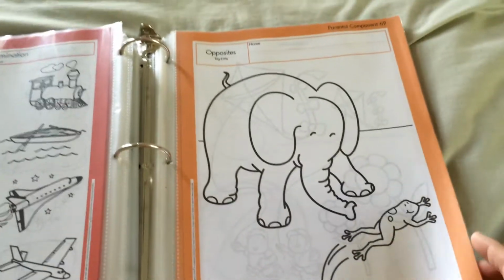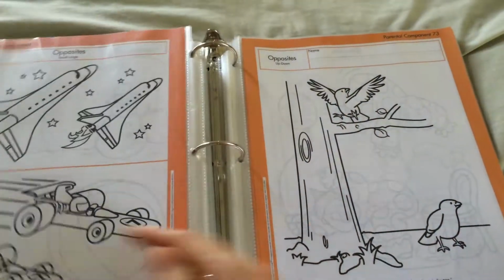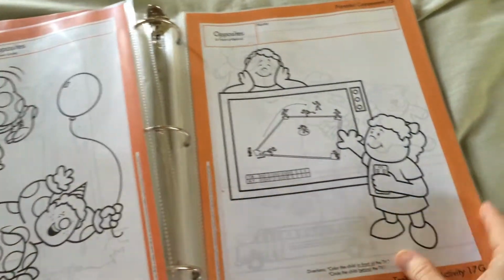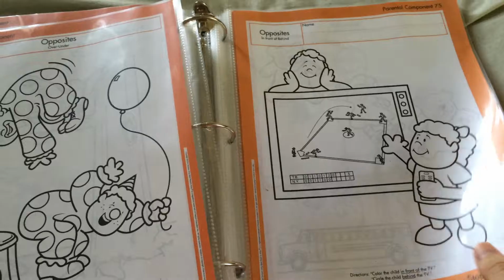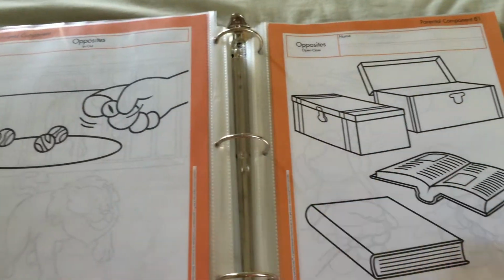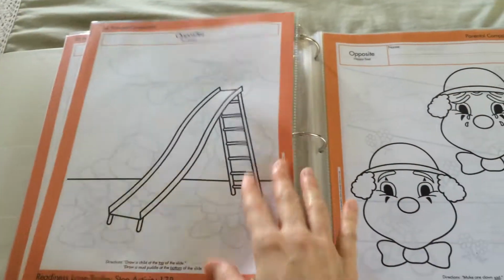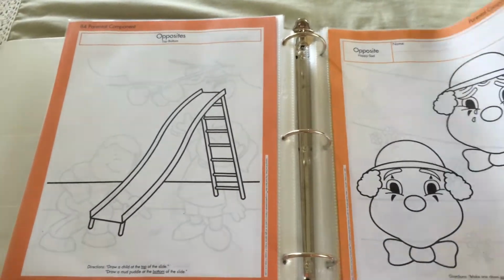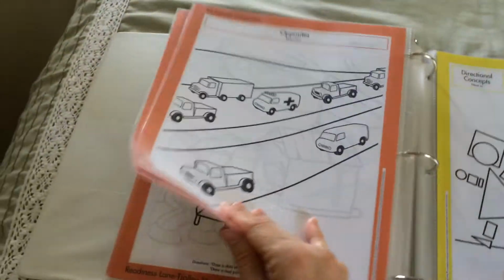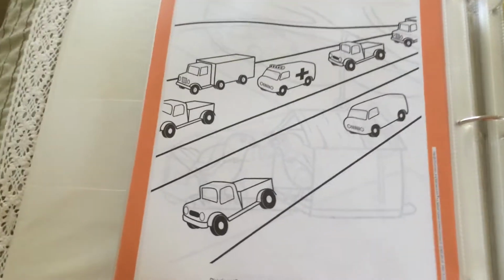Then we have opposites, big and little. Up and down, over and under, in front of and behind, on and off, things like that. So your opposites. I'm going to go through everything. They're adding some things to the various pictures as you go. Which road has many cars, which road has few cars.